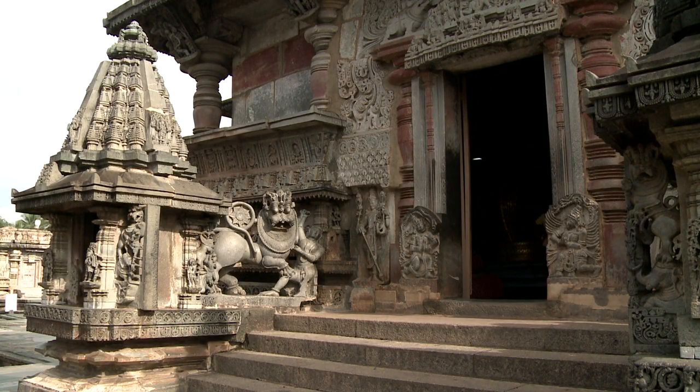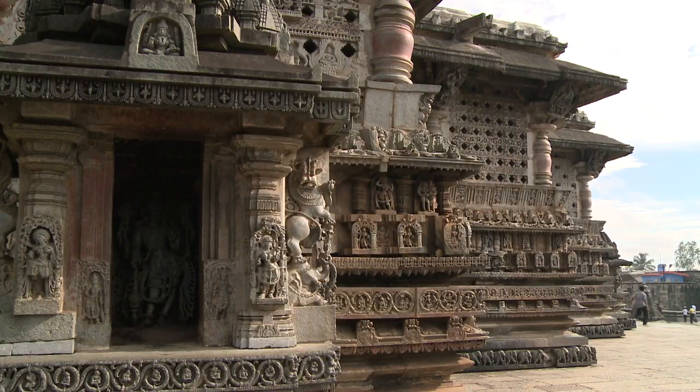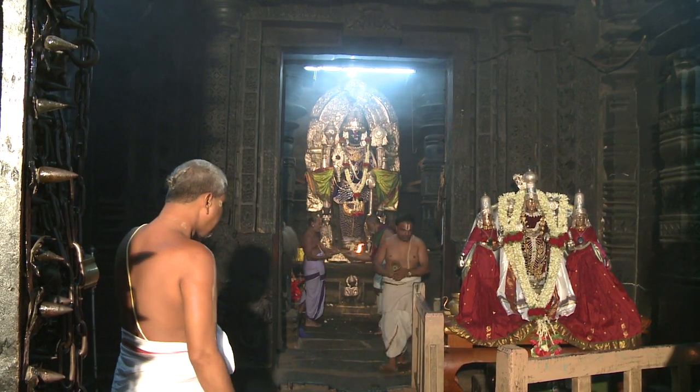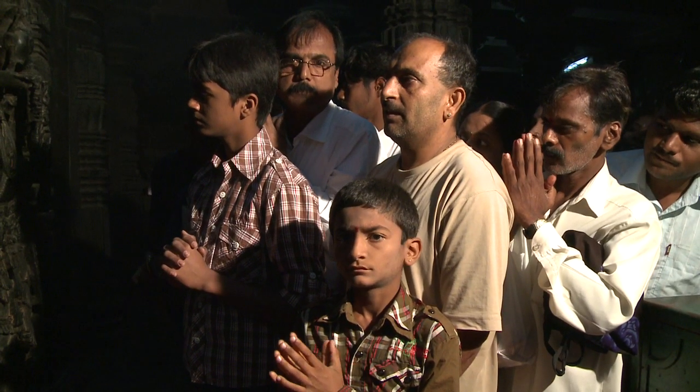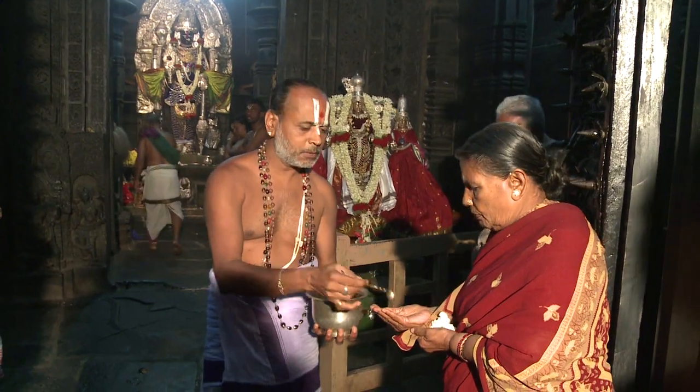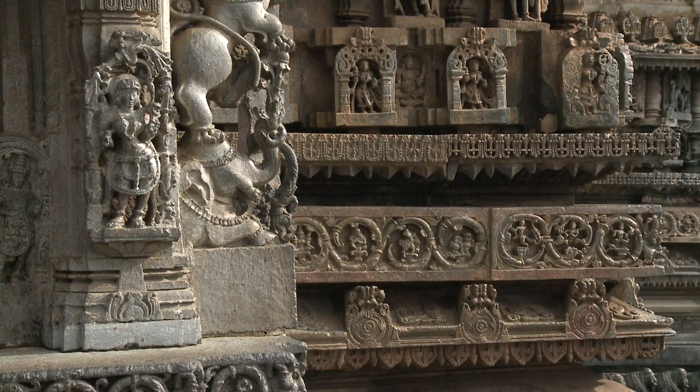The temple is a classic example of the ornate style of temple art under the Hoysalas. They inherited a rich tradition of temple building from the dynasties before them, the Chalukyas and the Cholas. The Hoysalas borrowed freely from these traditions and created a style which is a rich blend of both influences.